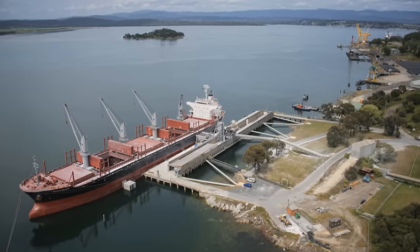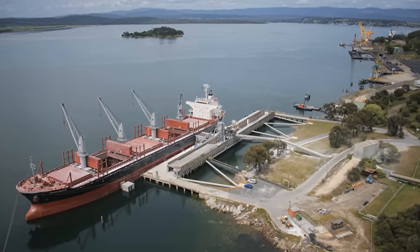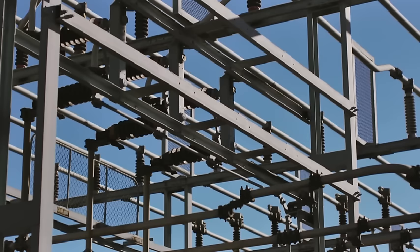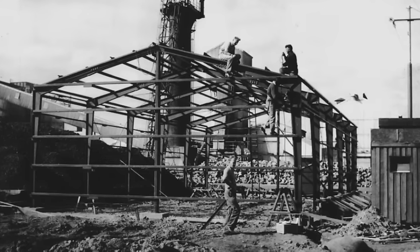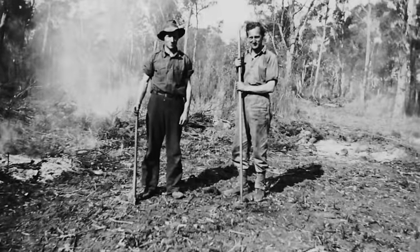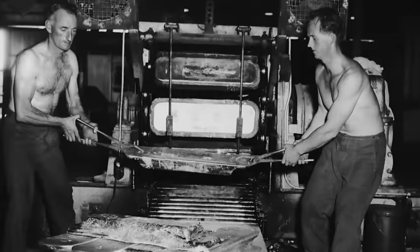Bell Bay was chosen as the best site because of its deep water port, Tasmania's clean hydroelectric generating capacity and competitively priced electricity. The men who built this smelter were pioneers. Most were non-English speaking Europeans from war-ravaged countries who came with not much more than a suitcase.